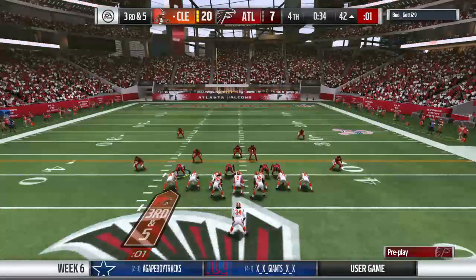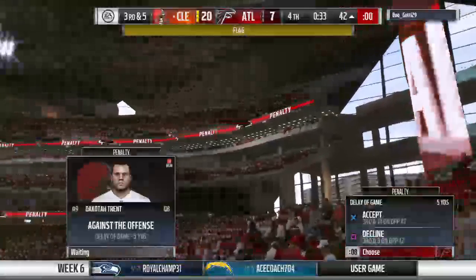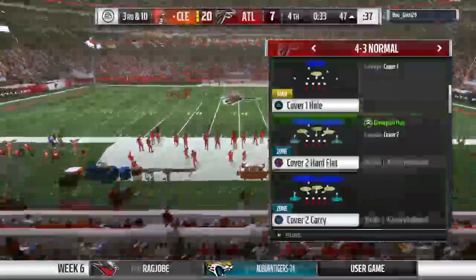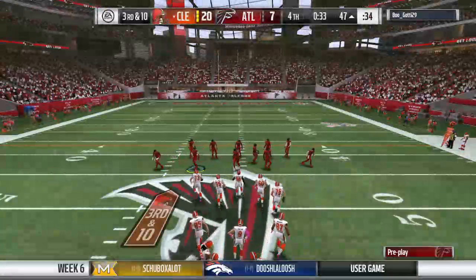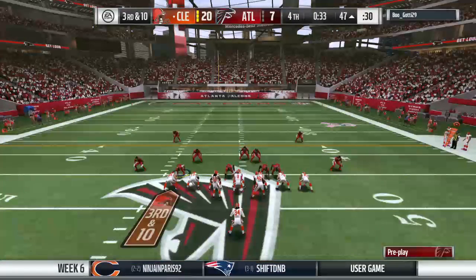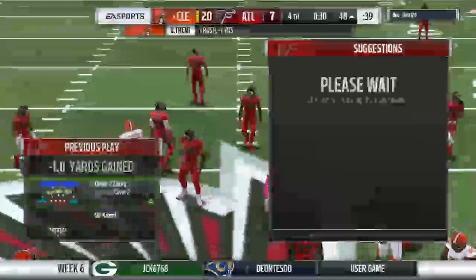Now let's go. And they're going to take it all the way down and just take the delay. And here comes the 8th play of the drive, and they need a full 10 yards on 3rd down. The Browns in victory formation now as they take the knee.